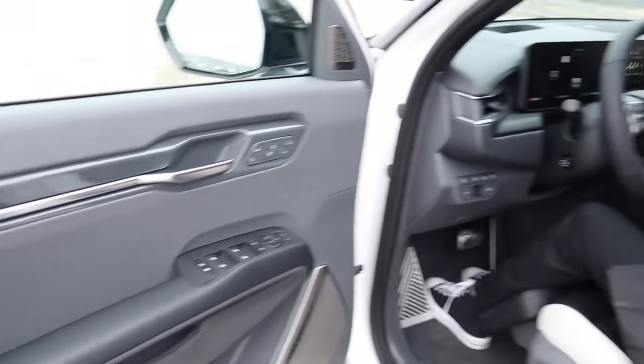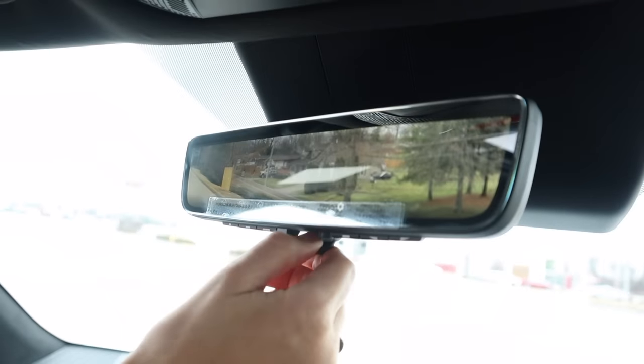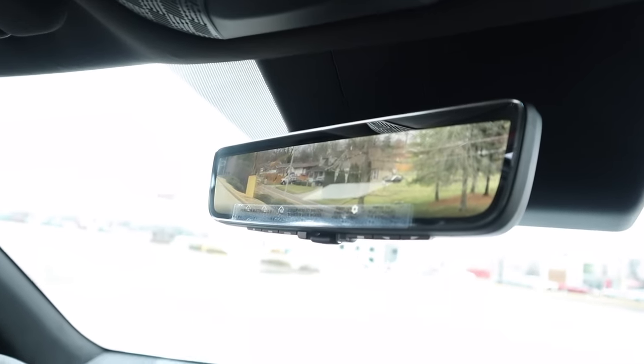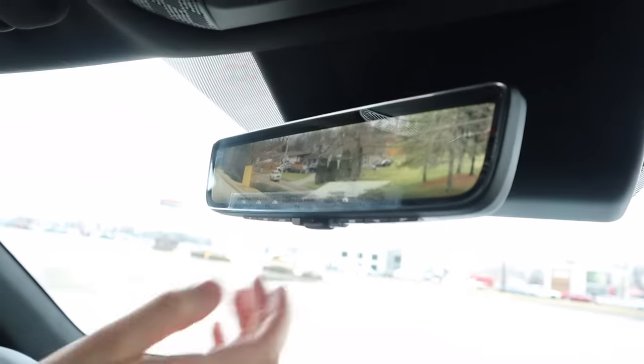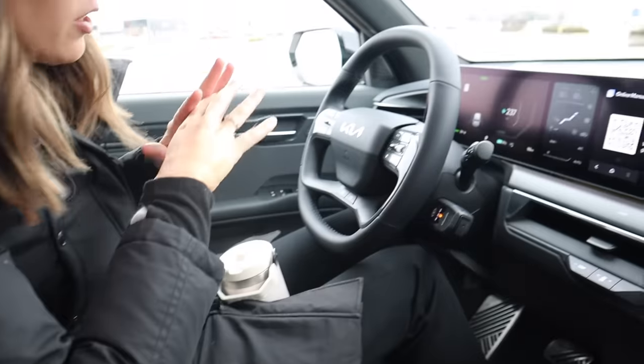Let me get you over to the other side because we really want to start breaking down this infotainment system with you. I was so excited to see that they have the rear view camera. This is key for anyone carrying second and third row passengers or a giant stroller, because you don't want your vision to be obstructed. So I love that they have that feature. Sunroof is great.